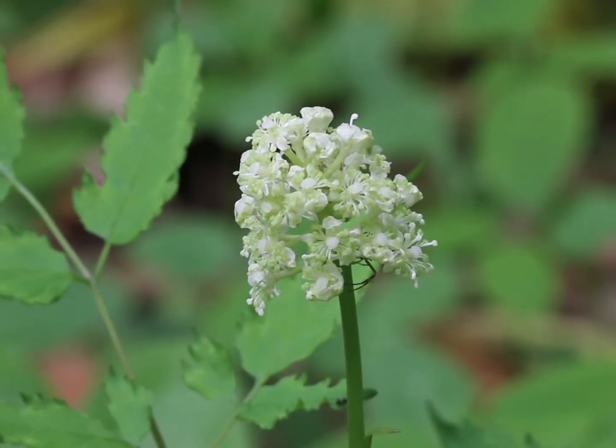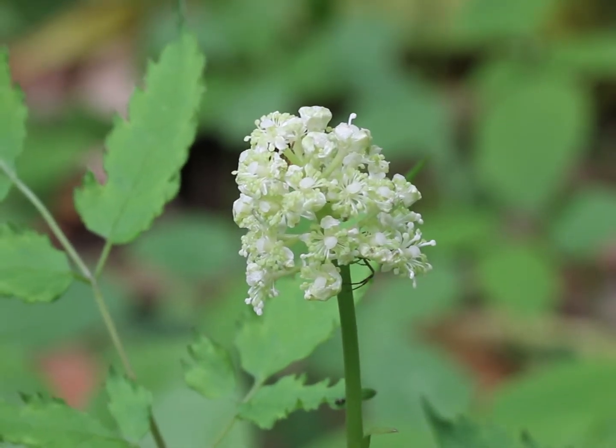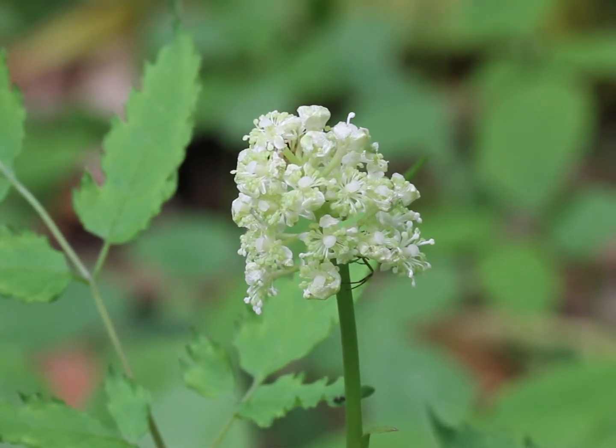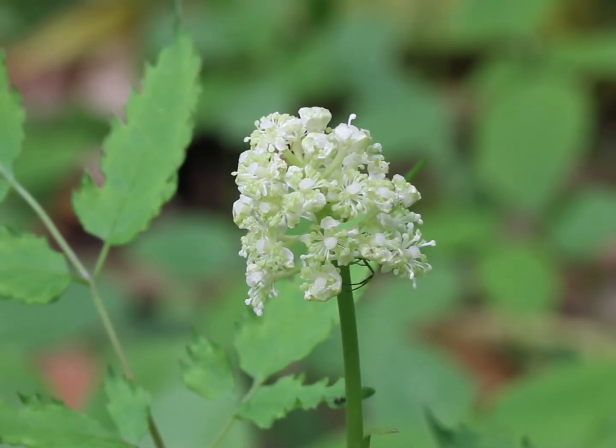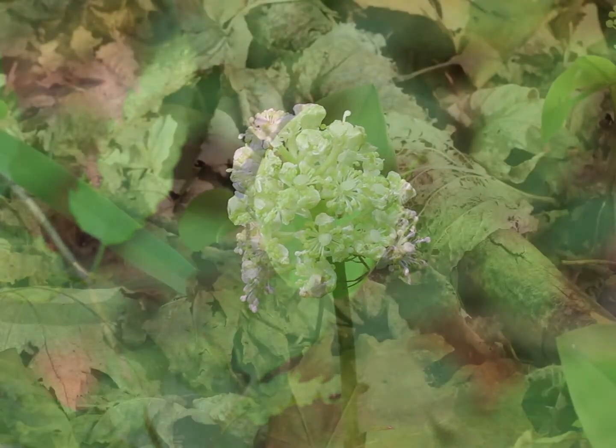There are 2 species of baneberry in Michigan, white and red. Once the blooming has commenced and the berries started, it is very easy to tell them apart by the thickness of the peduncle that holds the berry. White baneberry are thicker than red baneberry.